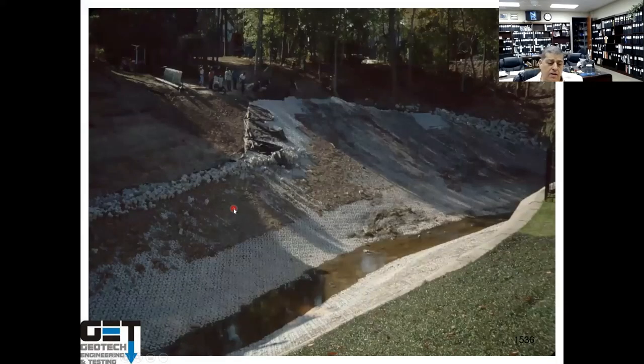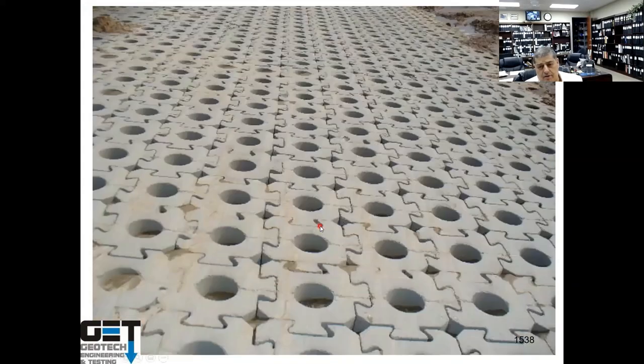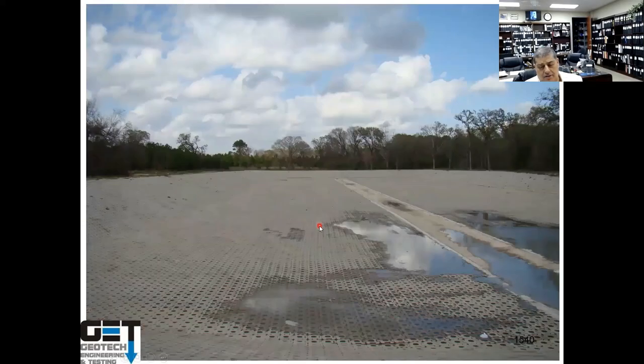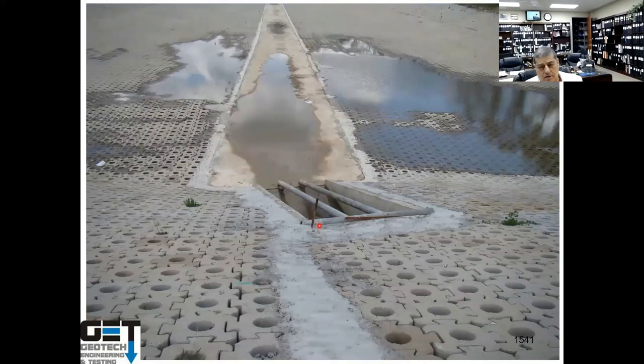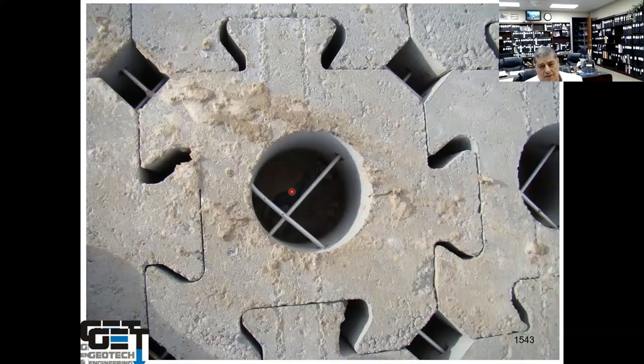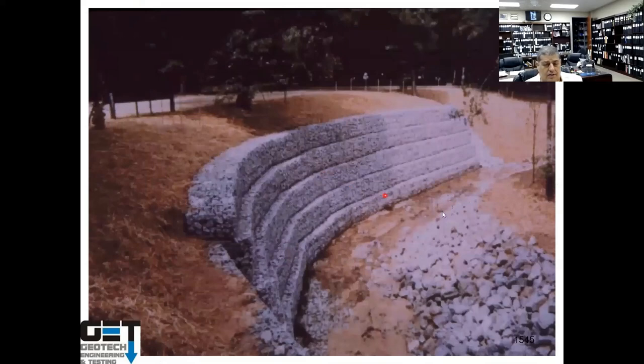Articulated mat. You have high velocity flow in your channel. Articulated mat is a great erosion protection system. They don't stabilize the slopes or provide global stability. They are only for erosion purposes. You put them down with a mat. This is the bar right there. You lay them down. Grass will grow through the articulated mats. You have wires going through them. You have plastic sheeting. You have geogrid underneath them to keep the fines in.